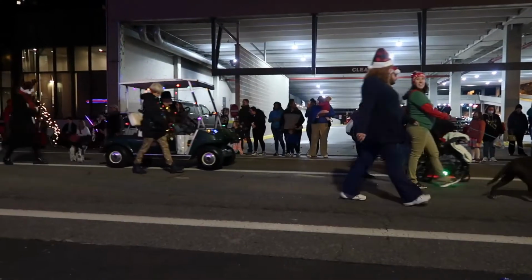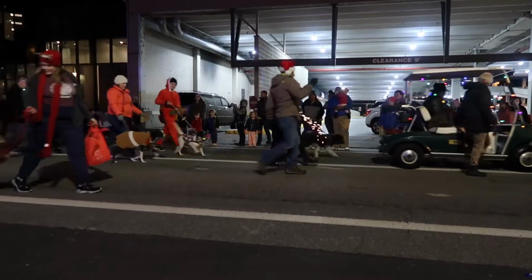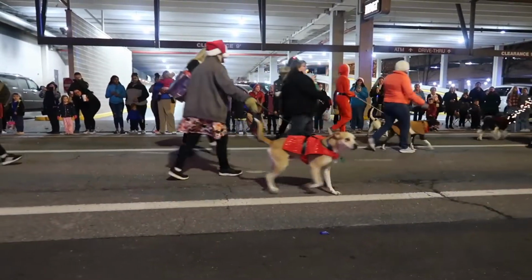Not the one that just walked in front of the screen. You'll know the funny looking dog. This is what I was telling you. That's not a dog. That's the funny looking dog. That, my friend, is a goat. I bet it doesn't even sound like a dog.